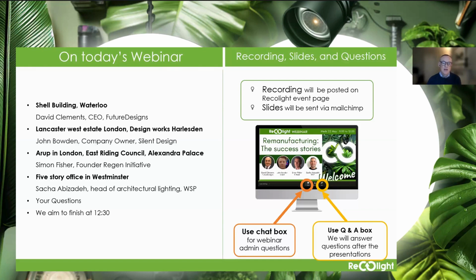Now, today's agenda, first up is David, who is going to walk us through a large remanufacturing project at the Shell building in Waterloo. Next, John will discuss the refurbishment of the Lancaster West Estate in North Kensington here in London, and the Design Works, which is a social project also in London in Harleston. Then Simon will show us no fewer than 3 different projects, including Alexandra Palace in North London, Arup in London again, and a school in Yorkshire. And finally, Sacha will explore a recent scheme in Westminster in which the addition of intelligence resulted in a 67% reduction in running costs. So quite a variety of projects to look at there.